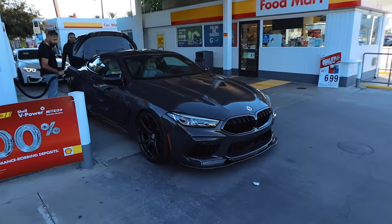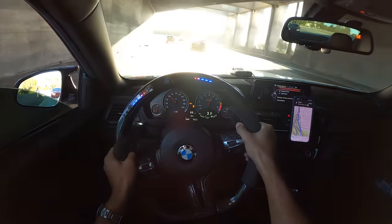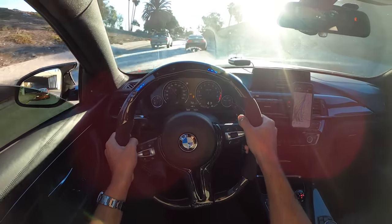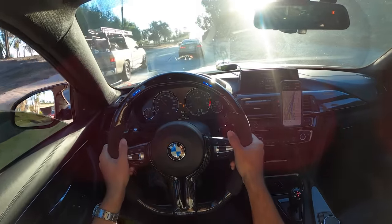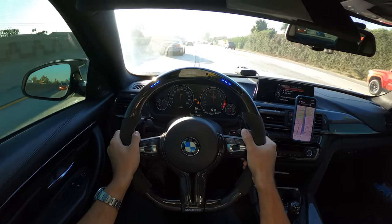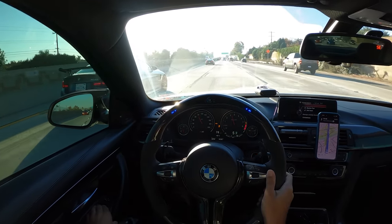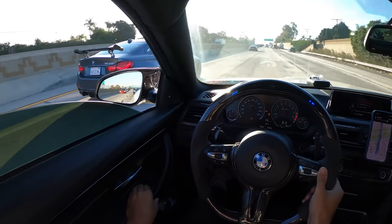Wow, beautiful car. Okay, so we're heading to a BMW only car meet, so it's gonna be nice to have a group of M's with us. I think we're meeting up with more M cars on the way or when we get to the meet, so we're starting these things up. We're gonna get on the road. So get a closer look at these cars on the road. We got Kevin's M4 GTS.